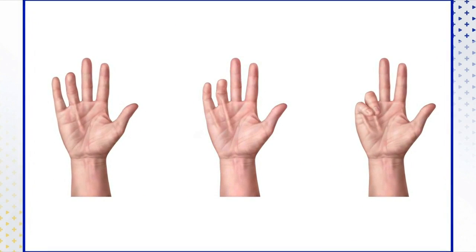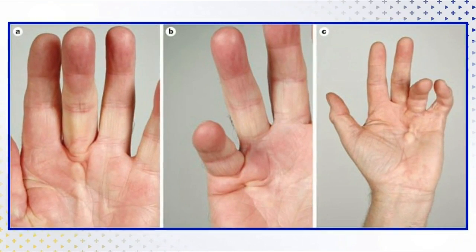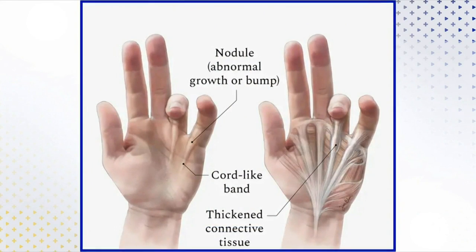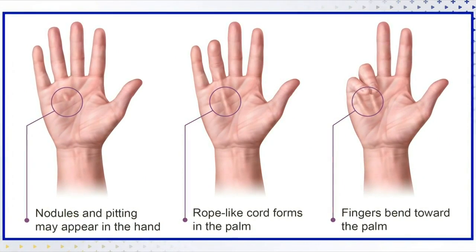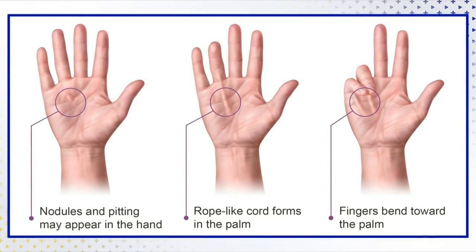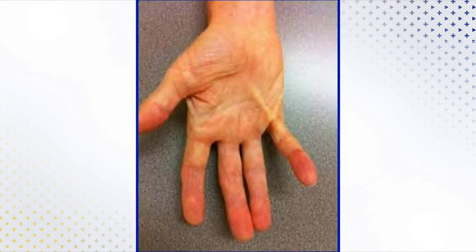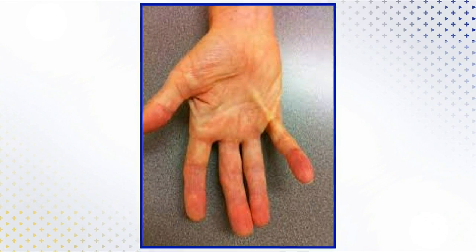It's a very powerful tool, and what this injection does is it breaks down the collagen band, and the whole strategy of using that medicine, it's a very powerful drug, is to inject it along the band, so you can later break it. You actually come back and you have to break it.